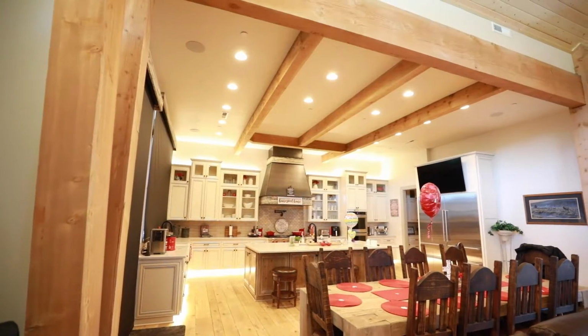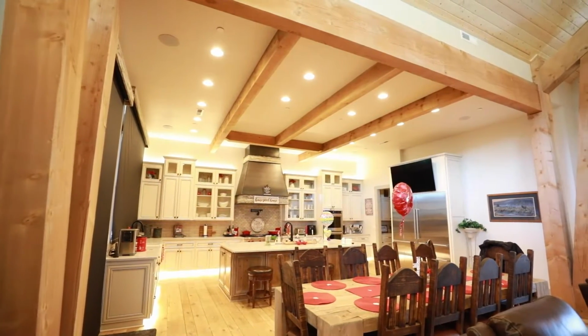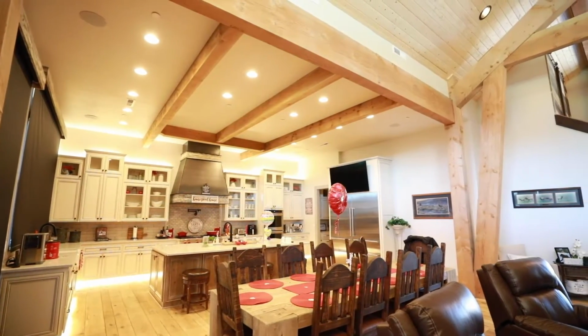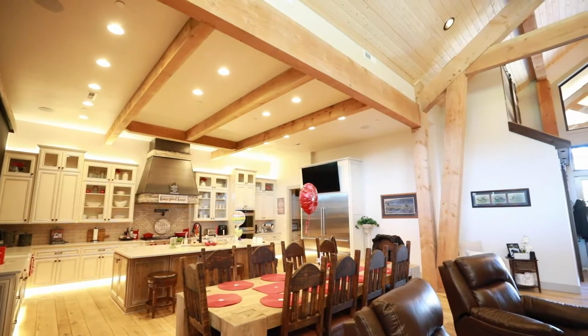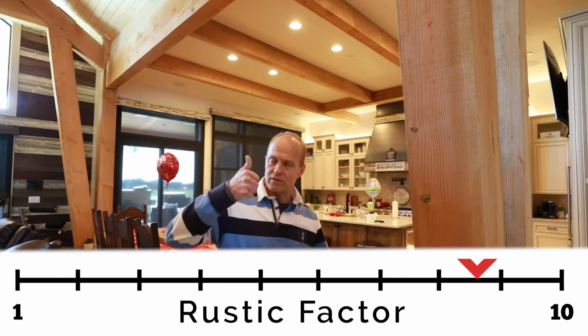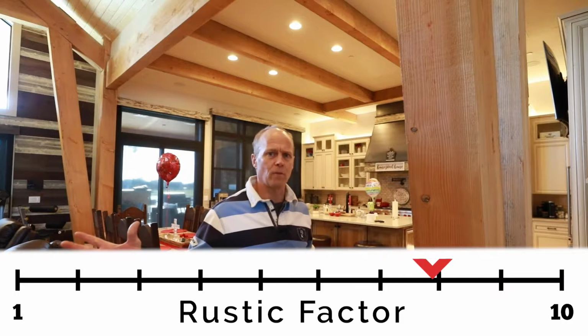This really looks like a kitchen you could entertain easily in. It's got the warm beam ceilings, stove, the big workspace. Just really resonates with everything else that's going on here. One thing I'd like to call your attention to is these posts that we've talked about earlier. When posts are in the interior like this, and they come all the way down, it really spikes the rustic factor. Outside, not so much.